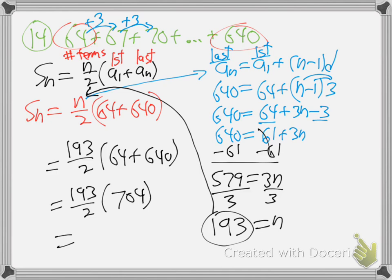Let's see. 67,936, I assume. Wouldn't want to do that by hand, even with a calculator. 67,936. Is that coming out okay for y'all?